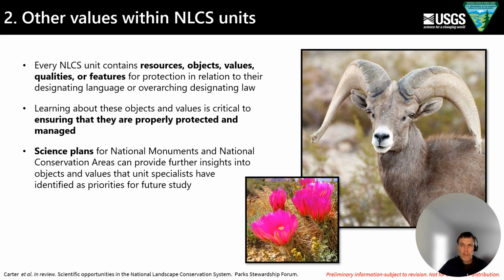Second example of a scientific opportunity within national conservation lands are those values that aren't called out in the designating language. Certainly, Congress or the presidential proclamations can't list every opportunity, every resource, or every feature or quality. There's a lot of things that we need to manage for, and science is important for all of those things, just as is important for those things that are specifically about the designating purpose.